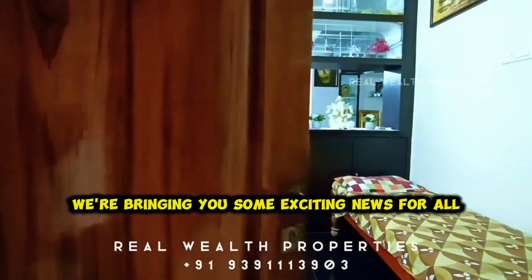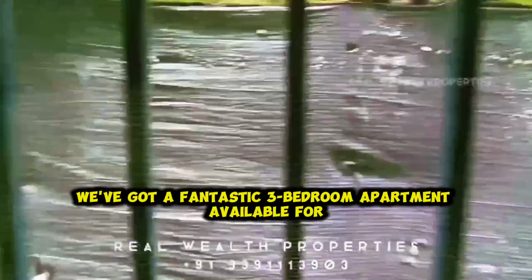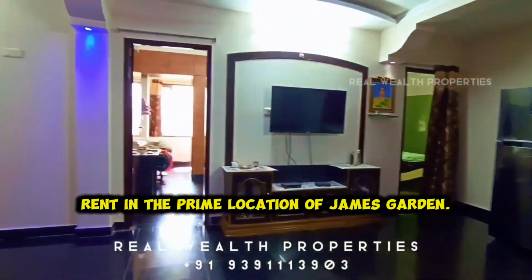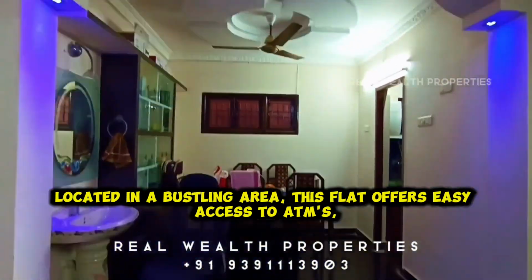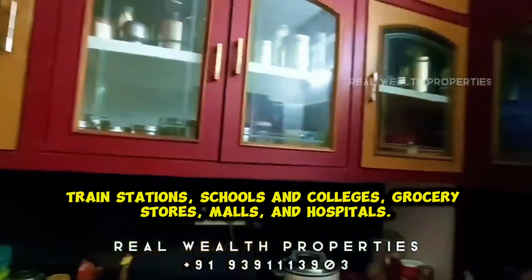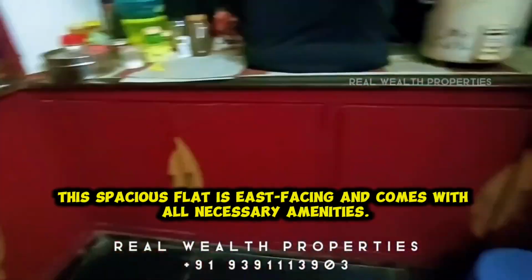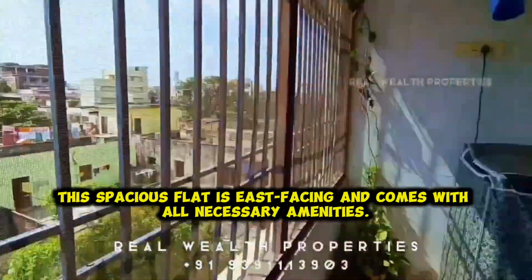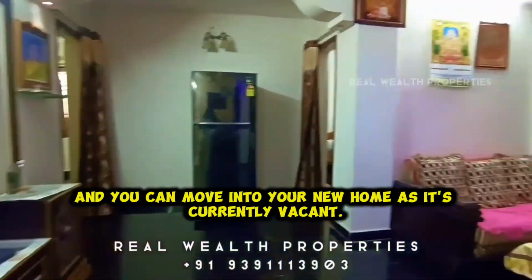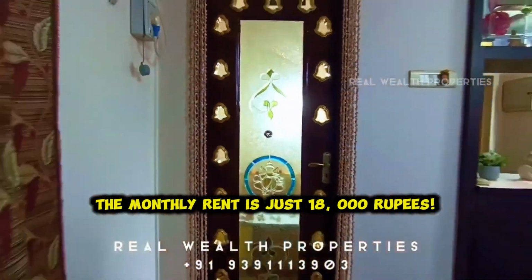We're bringing you some exciting news for all those looking for a comfortable home in Nellore. We've got a fantastic 3-bedroom apartment available for rent in the prime location of James Garden. Located in a bustling area, this flat offers easy access to ATMs, train stations, schools and colleges, grocery stores, malls, and hospitals. This spacious flat is east-facing and comes with all necessary amenities. Your rent includes maintenance costs, and you can move into your new home as it's currently vacant. The monthly rent is just 18,000 rupees.